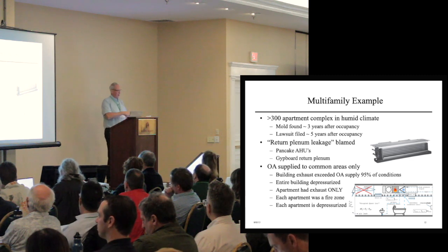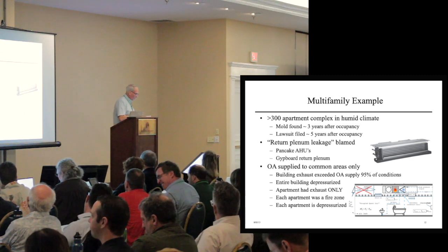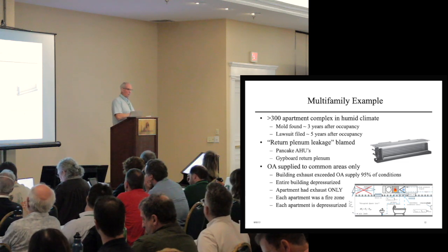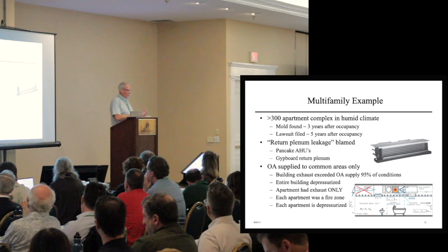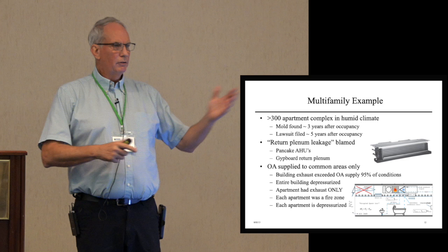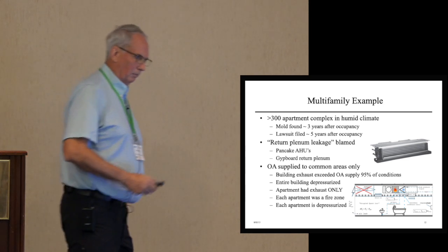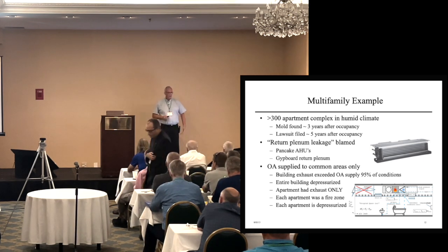Actually, when I talked last time here at summer camp, that was one of the commissioning problems we found, is they built the return plenums pretty well. And then the cable guy, the fire sprinkler guy, just everybody that came after them poked all the holes they wanted to in the return plenums. I think that was a good example because we're going to see it again.